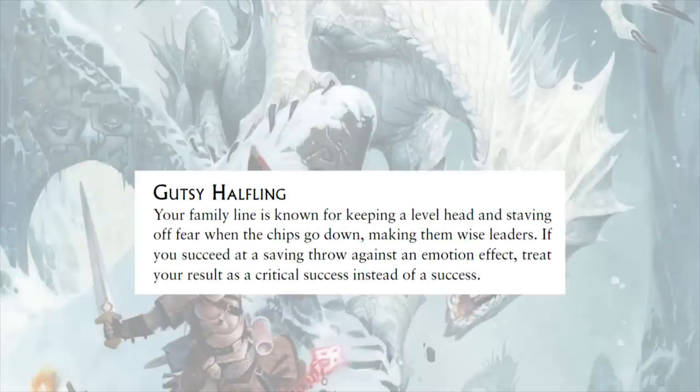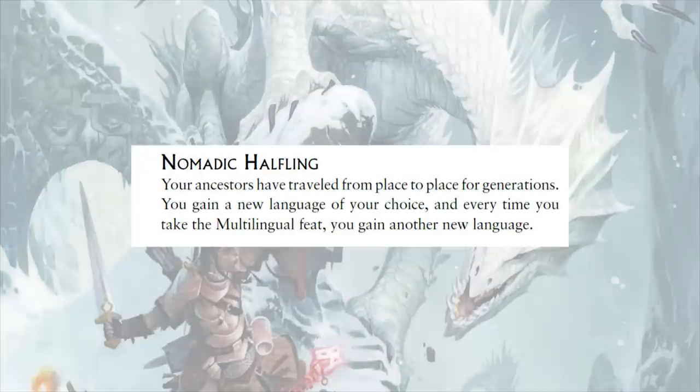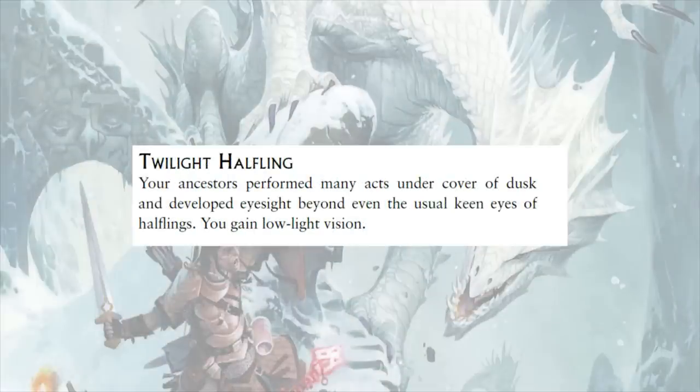If the gutsy halfling succeeds at a saving throw against an emotion effect, it's a critical success. The jungle halfling can ignore difficult terrain from trees and foliage. A nomadic halfling gets a new language of their choice at level 1, and every time they take the multilingual feat, they gain another new language. So it's the Tengu. Who could invest into linguistics for double the profit? Nah, now it's the halfling. The Twilight gets low light vision. Seems good. Anyway, we've got 3 new ancestry feats.